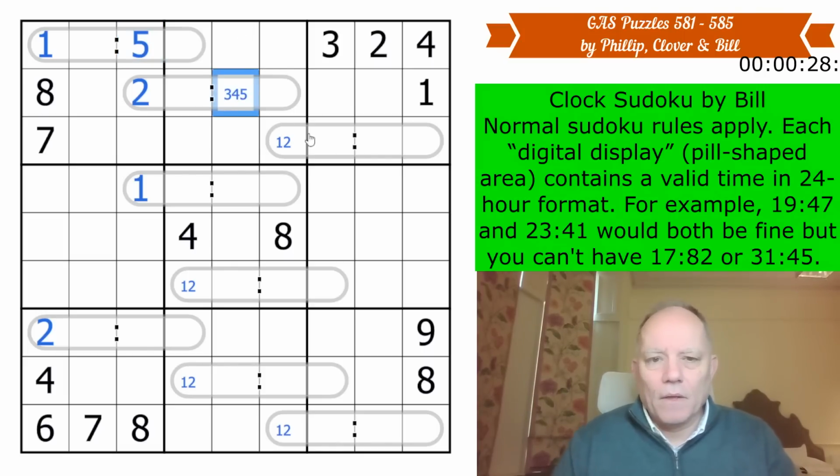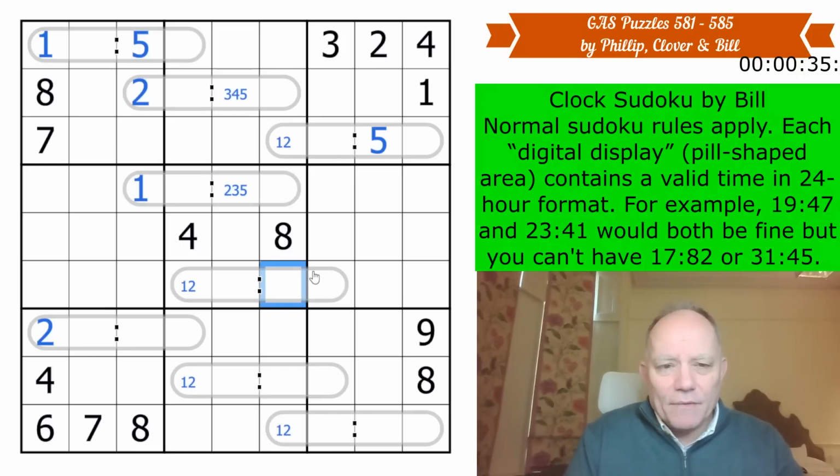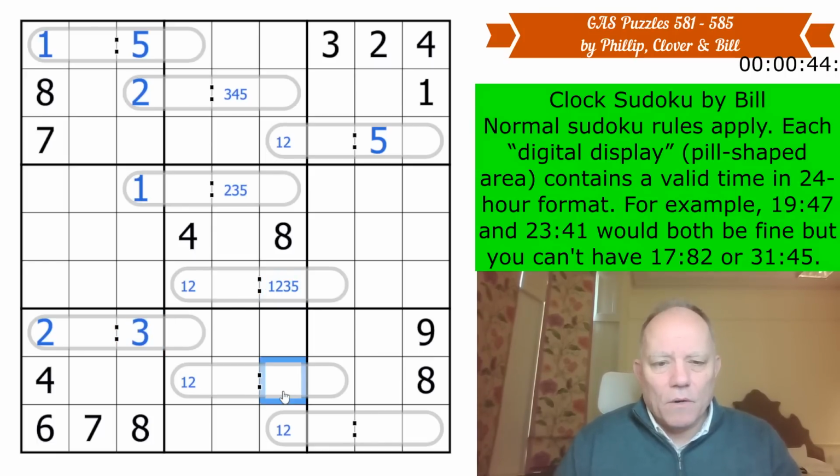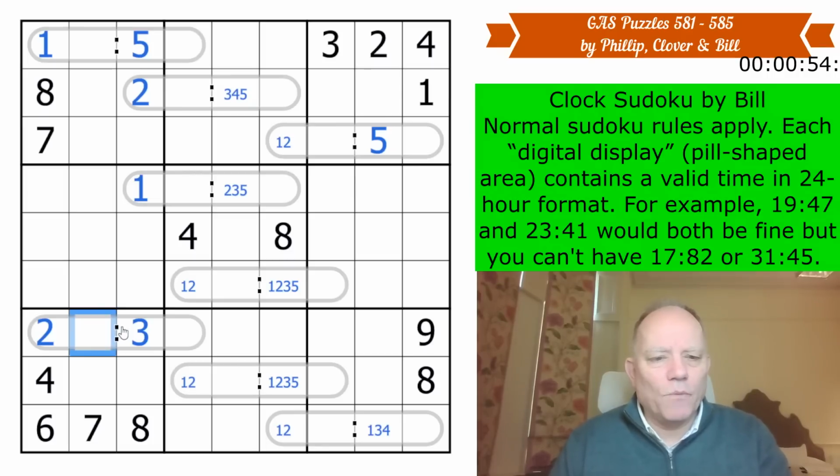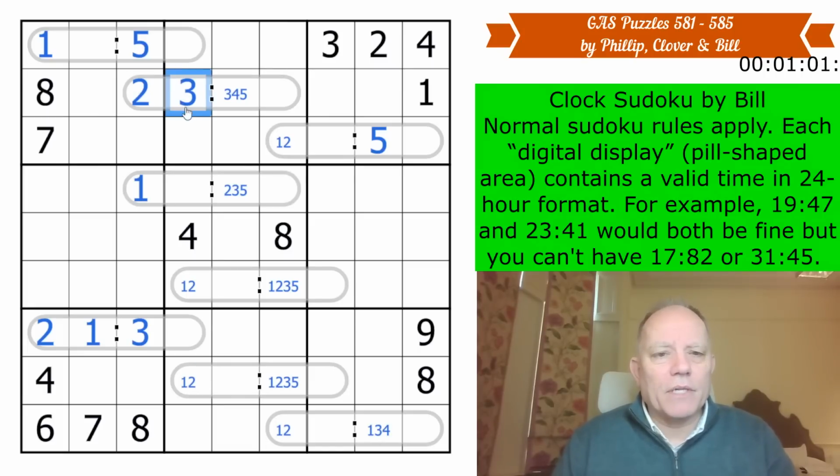So I'm going to pencil mark these or fill them in if I know what they are. And that's really the only restriction as far as I remember. No, it's not quite. And I will mention the other restriction. Oh, that has to be a 3. That's nice. 4, 2, 5, 1, 3, 4. No, the other restriction is if you begin with a 2, then the next number has to be 1, 2, 1 or 3, basically. So those go in so far.